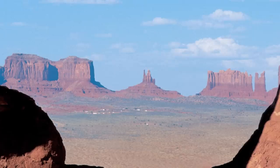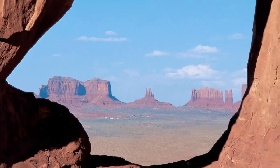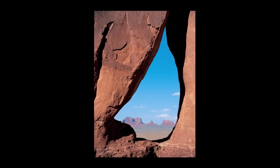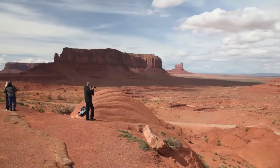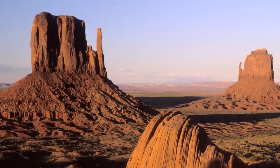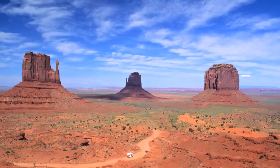One of my favorite spots in the valley is only accessible with the aid of a guide. It's called the Teardrop. It takes about 45 minutes to get there. This shot was taken in early afternoon. Well, I hope this section will help you take your own photographic masterpieces in the wonderful Monument Valley.